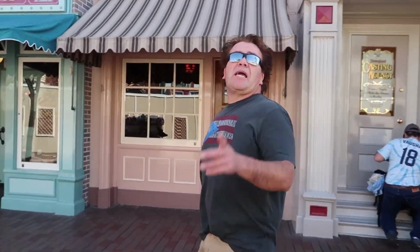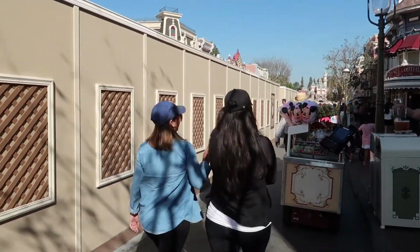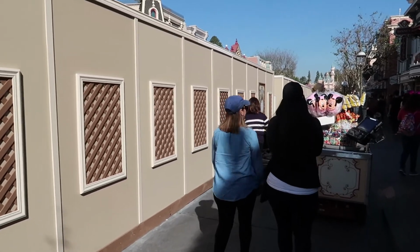Boomer's always window shopping. It's kind of crazy that they did this, like, the whole street. Like, just the whole thing. So I think I see another opening. It's amazing. There's an opening over here.